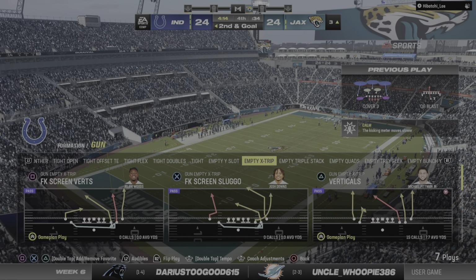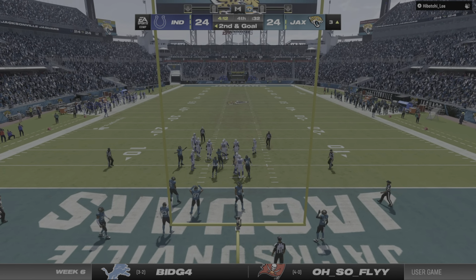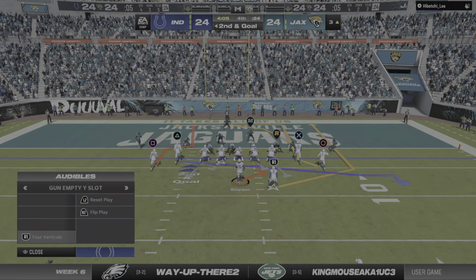This has been an up and down, back and forth type of a game, hasn't it? Maybe this long drive could take a little bit of the wind out of their sails, kind of settle things down a little bit. So the ball position now at the 3.